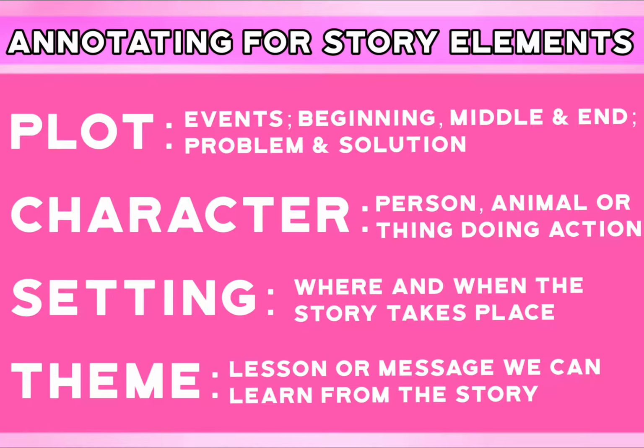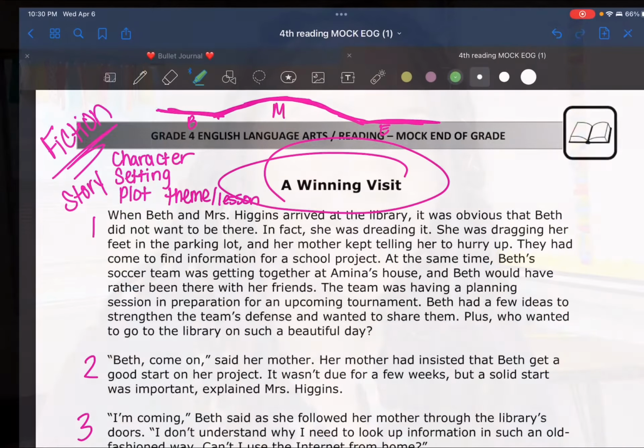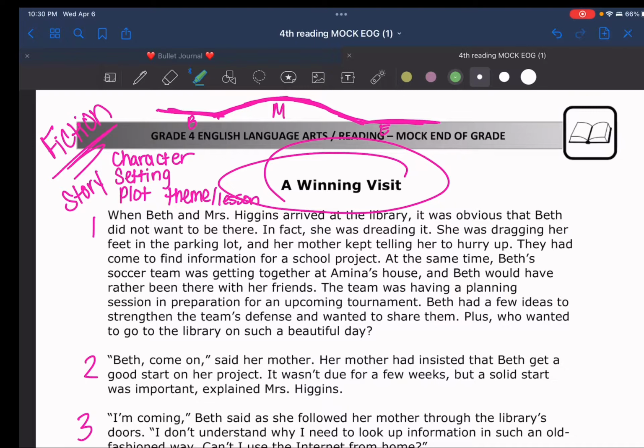That's what we are really focusing our brain on, as well as thinking about the theme or the lesson that occurs in the story. Let's get into this reading. So now I am ready to jump into reading this text, thinking about character, setting, plot, theme, problem, solution. Let's get it.